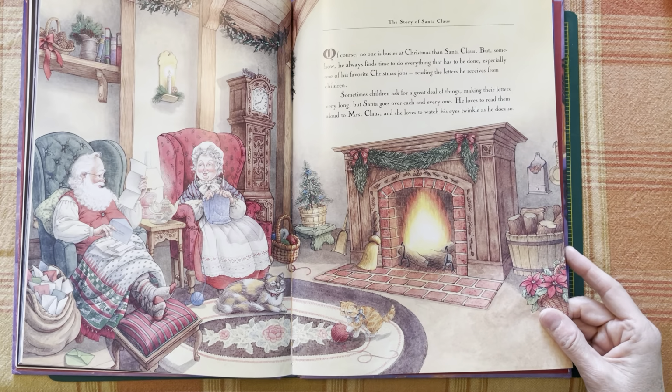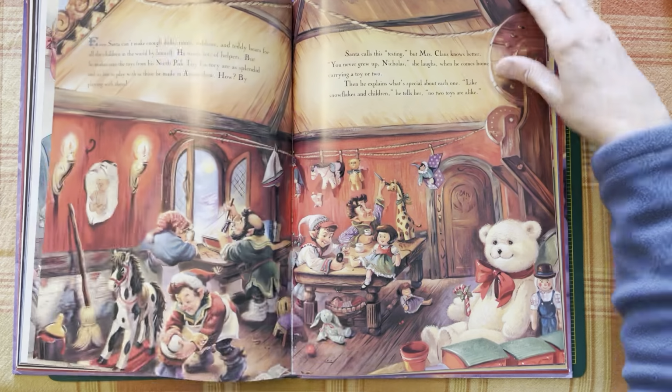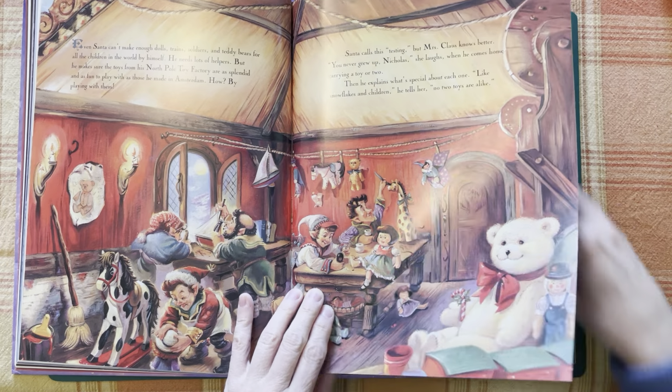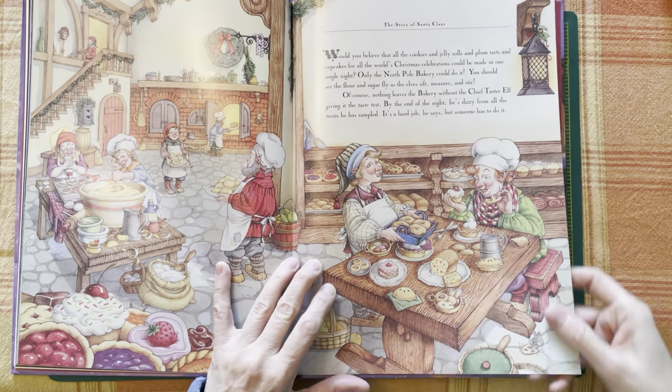And there's Santa and Mrs. Claus, and of course there's got to be cats by the hearth. And the elves in the toy shop. More elves in more toy shops. Ooh, and here's the kitchen.